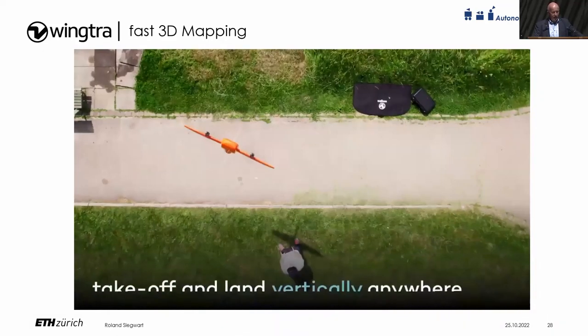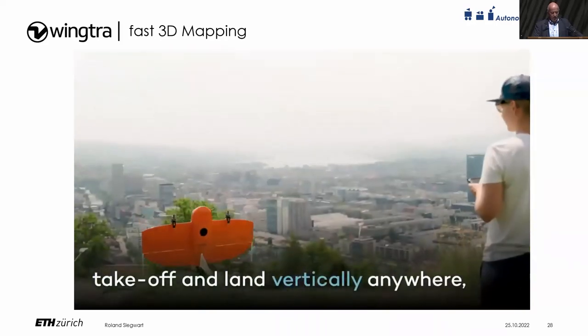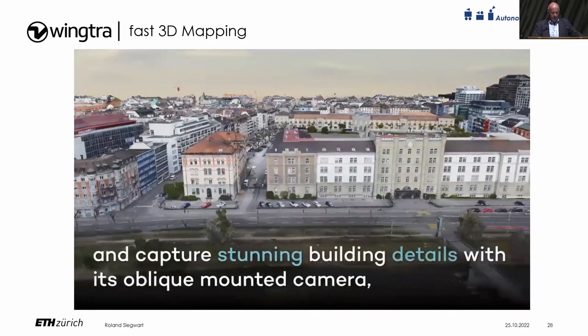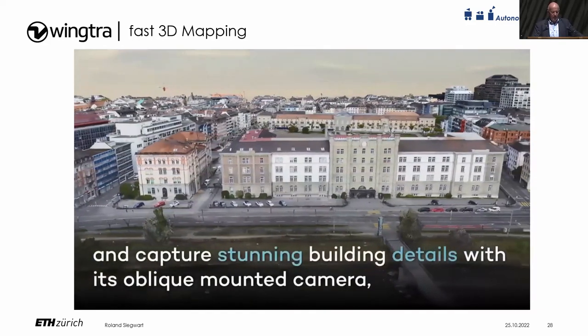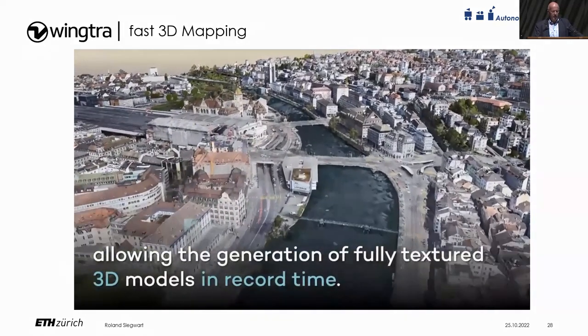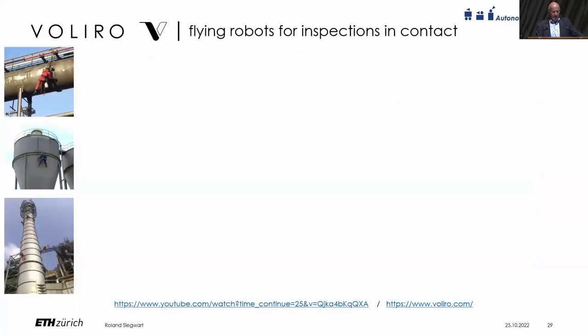So you fly over the city, you have a couple of flights, you collect the data. Using the precise motion estimation, you have in a very short time a fully 3D map of the environment. Of course, this information can then be processed later into even more geometric models of the environment.